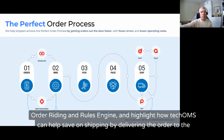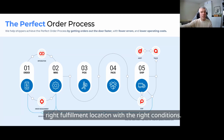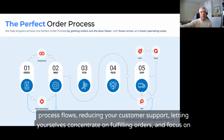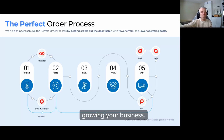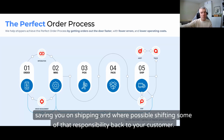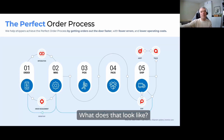We're going to explore order routing and rules engine and highlight how techOMS can help save on shipping by delivering the order to the right fulfillment location with the right conditions. Lastly, we'll showcase how techOMS allows you to shift some responsibility back to your customer for various process flows, reducing your customer support, letting yourselves concentrate on fulfilling orders, and focus on growing your business. techOMS handles the complexity, saving you labor, saving you on shipping, and where possible, shifting some of that responsibility back to your customer. What does that look like?